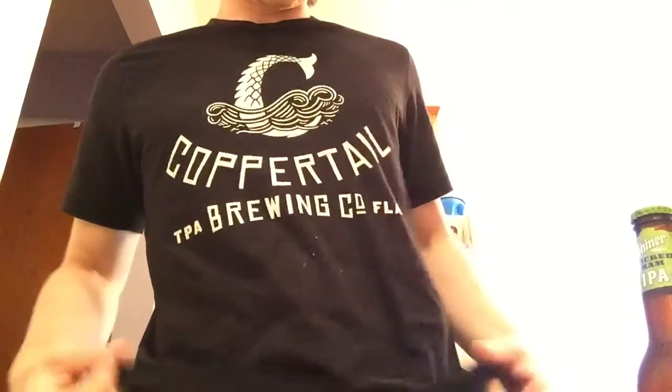Today's beer is Shiner Wicked Ram IPA, and I'd like to boast my shirt. Coppertail Brewing Company. I went and visited them when I was down in Tampa, visiting my good friend Mindy. Shout out to Mindy. I had a wonderful time. Their beers are amazing. I think it was called Free Dive IPA, which is a good IPA that me and her had together.